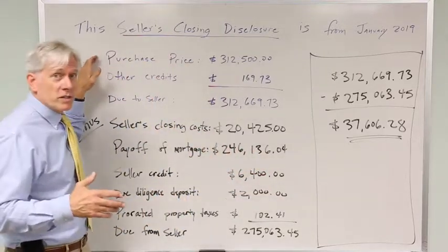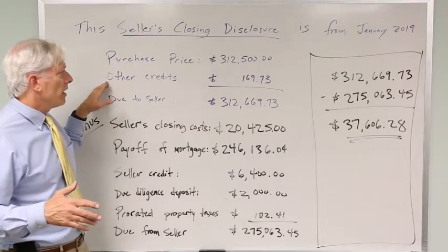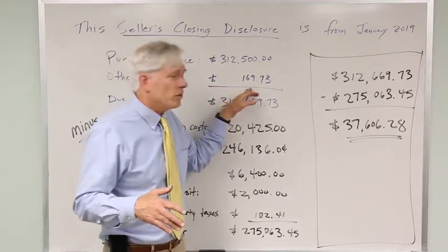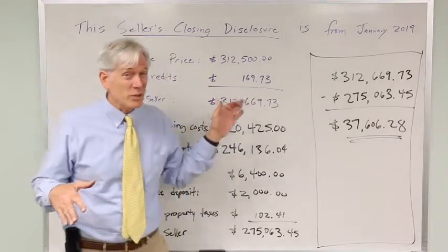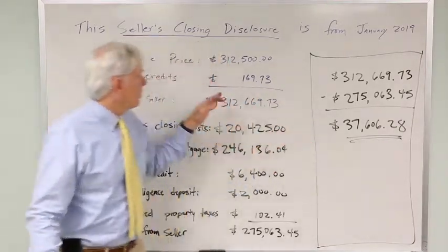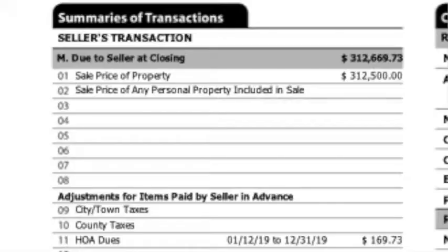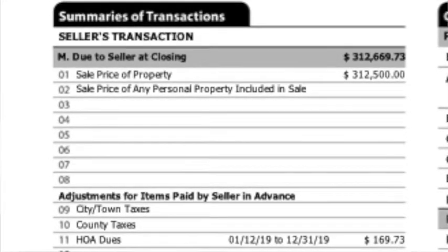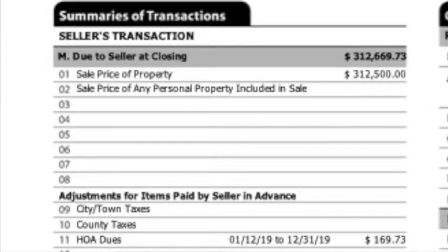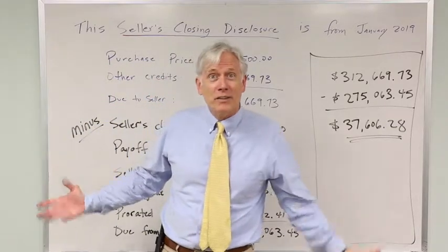We've got a purchase price of $312,500. We're going to give the seller a credit for HOA dues that were paid through the end of the year. In this subdivision, the HOA dues were less than $200 a year. I don't remember, it's like $180 a year. And so the seller was only in the house for 11 days this year, and so for the whole rest of the year, they're getting a credit for that amount. So the total amount due to the seller is $312,669.73.